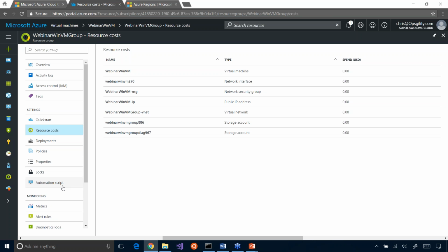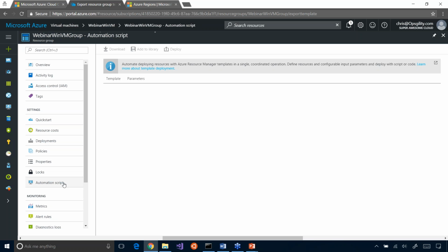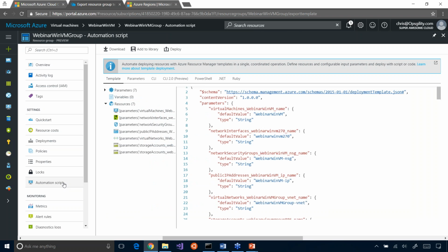Another nice feature with resource groups, if I go to automation script, resource groups can be represented as a template, which is a JSON file that defines all the resources and the relationships. Using this template, I can deploy this entire resource group together instead of creating each individual resource or even using the wizards in the portal. I can automate the provisioning and creation of these resources with this script.